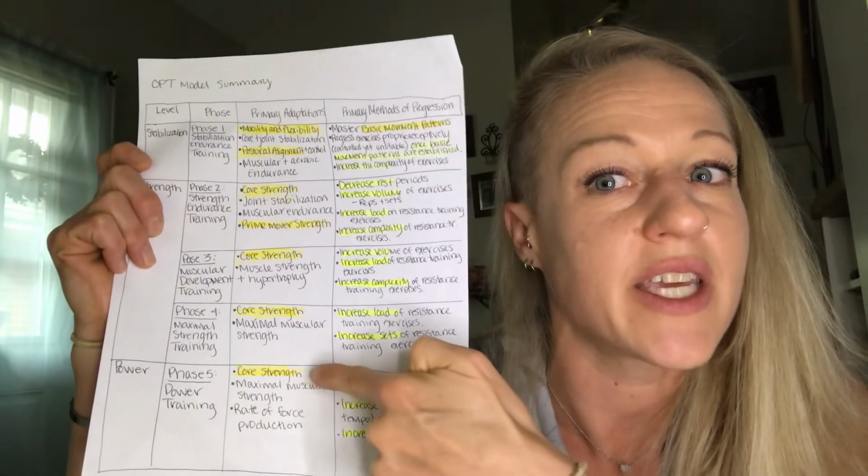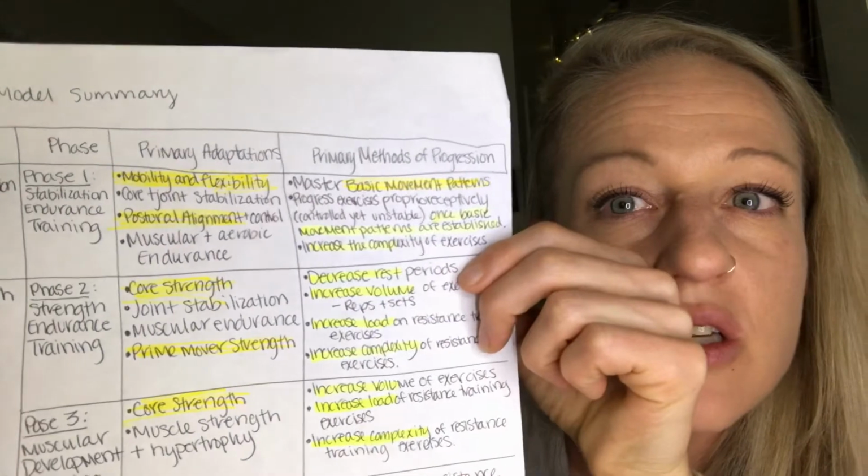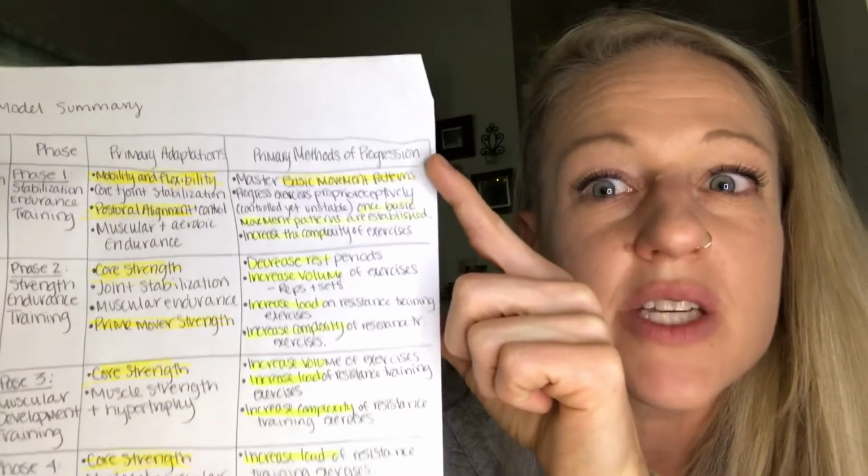One thing it asked me, core. You're going to want to know which primary adaptations you're looking for, and then also how to progress, because this was on my exam for sure. You need to know these things. Again, like I said, if it was in a chart in the book, I pretty much made myself a chart just to get that information written down using my hand, and then seeing it again and being able to study my own writing was really helpful.